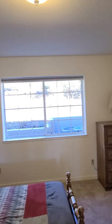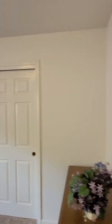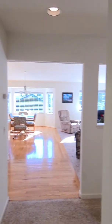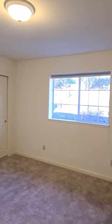with privacy out the back, brand new HVAC system. And then through the bathroom is another bedroom, guest room. Just kind of works its way around to the end of the hall where we enter the master bedroom.